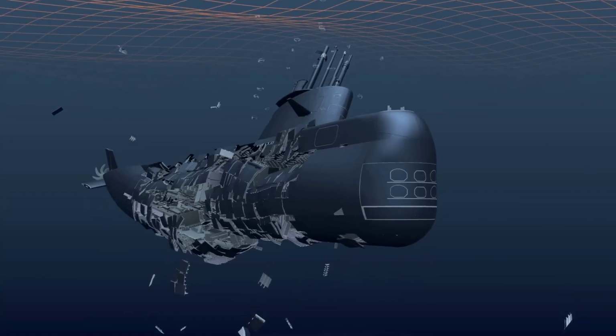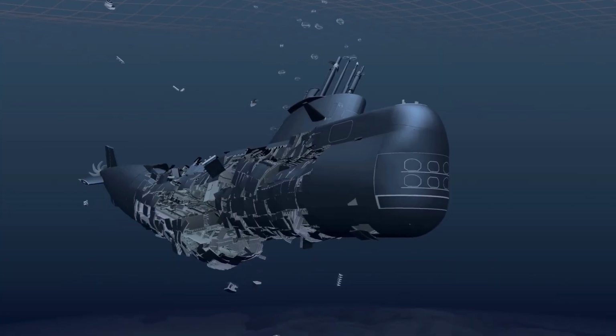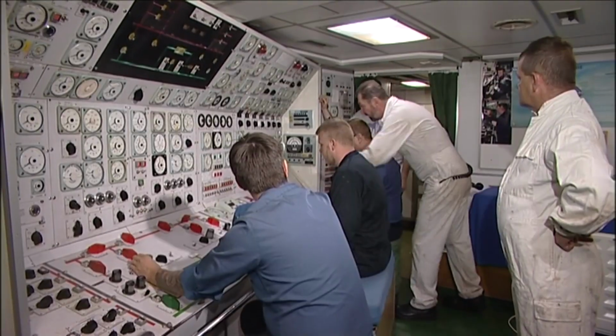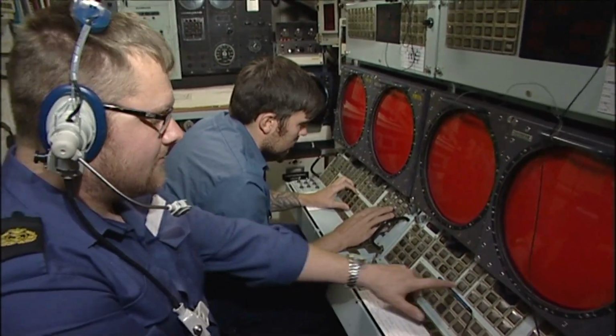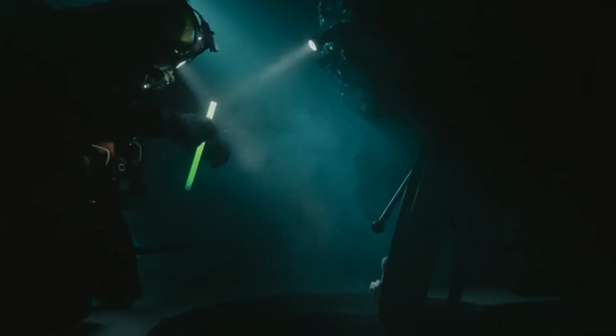The ocean doesn't care about your training or your technology. It will crush your submarine if you give it the chance. The only thing standing between a crew and disaster is their ability to execute when everything goes wrong. That's the reality of submarine service. That's what these sailors face every time they dive. And that's why losing all power underwater is the nightmare scenario that every submariner hopes never happens but is always prepared to fight.